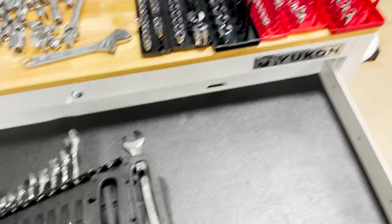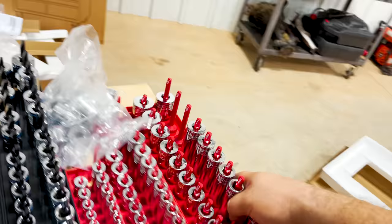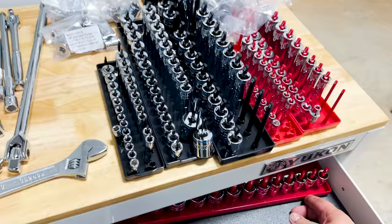Normally I like putting sockets in the top drawers. So, all right, we'll go this way with them. Okay, they will fit. I was almost a little worried our half inchers wouldn't fit. It is a very tight fit here.